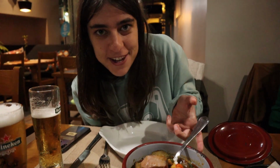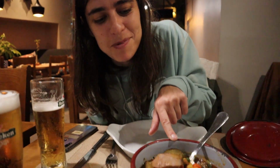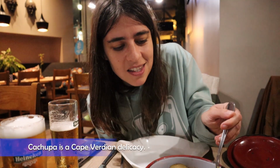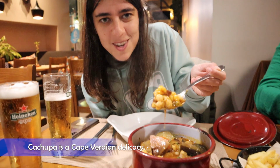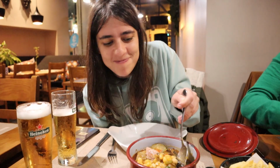Okay, so we're gonna finish with a really nice dinner. This is called cachupa de atum in Portuguese. It's like tuna fish stew with beans, chickpeas, zucchini, in a tomato sauce. So really nice, really tasty. And now we're gonna enjoy it.